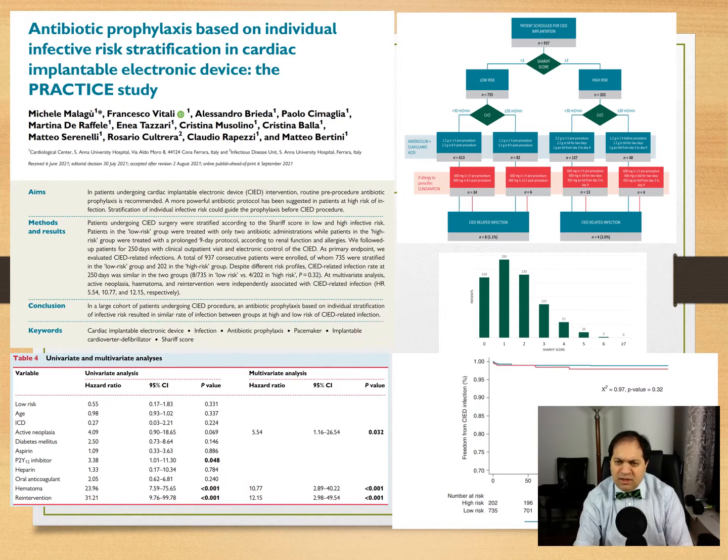And they gave the low risk patients 2 doses of IV antibiotics, one before and another one 8 hours after. In the high risk group, they did differently. They gave IV antibiotics for 2 days and then 7 days of oral antibiotics.